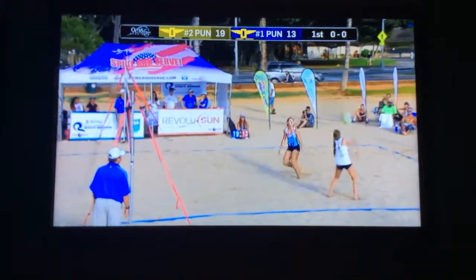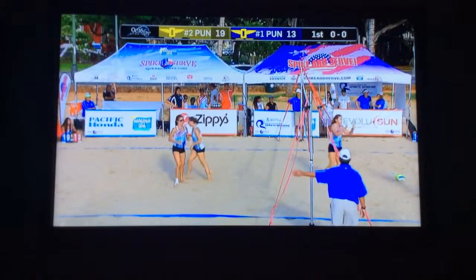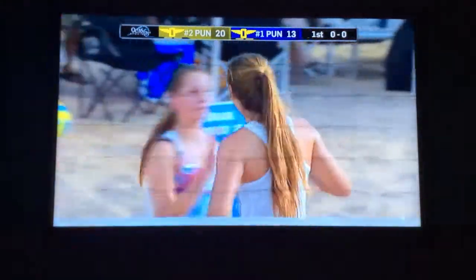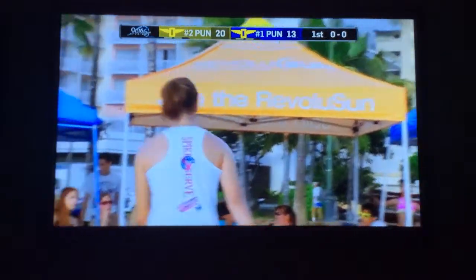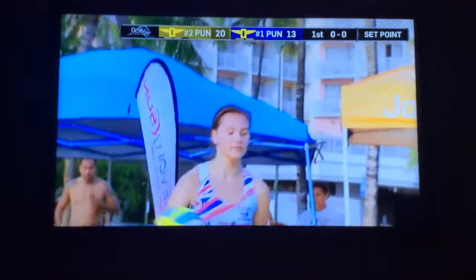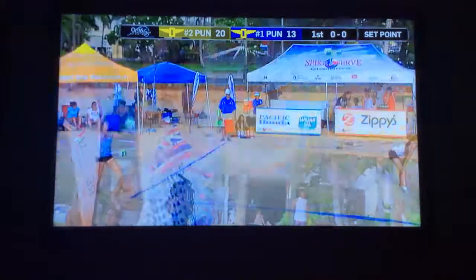Markwith again with a good serve. And set it up to the far side. Matthews tries to dump it straight down and says, my bad, good set. And it's a 20-13 game. So set point for Punahou team number 2. These girls have been out here pretty much since Friday. Today they've been out here almost all day, right?